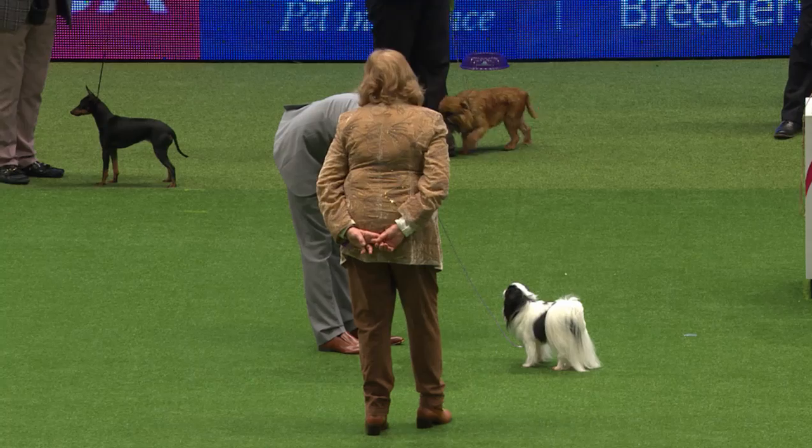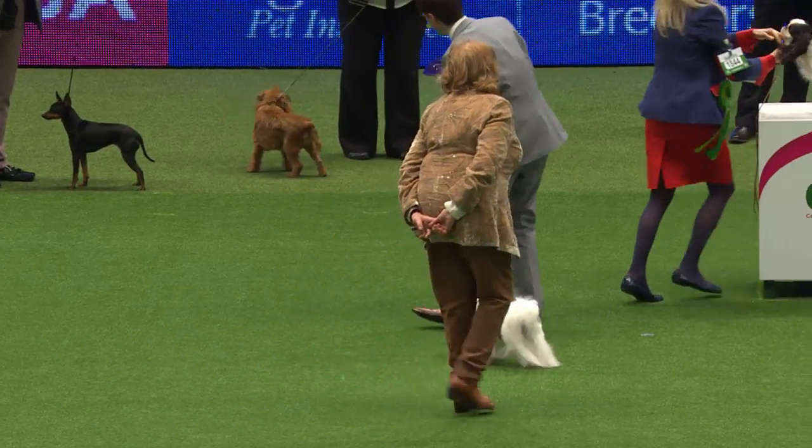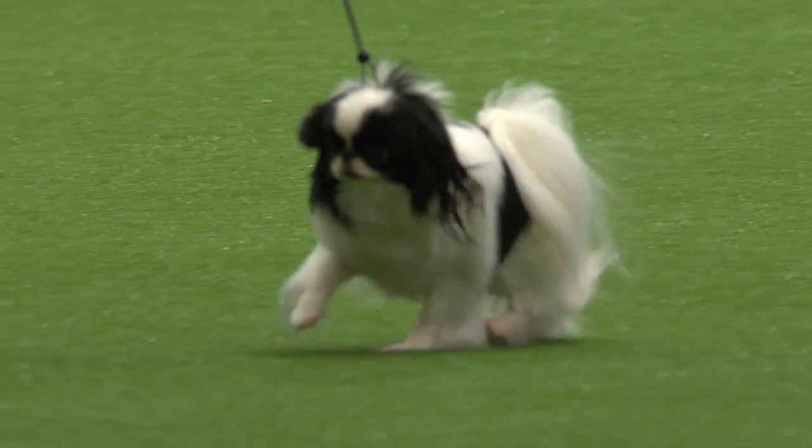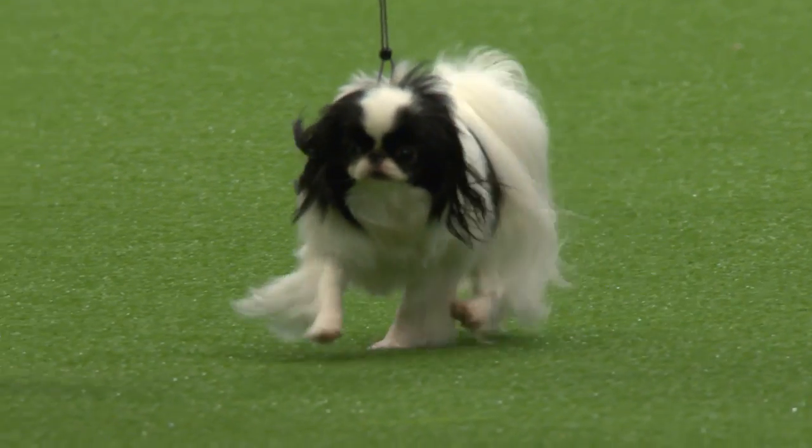Doesn't look very comfortable on the carpet, this one, moving. No. Pekingese club. After that, they became separate, the Japanese club being joined and registered at the Kennel Club in 1905.